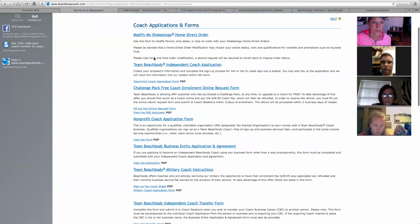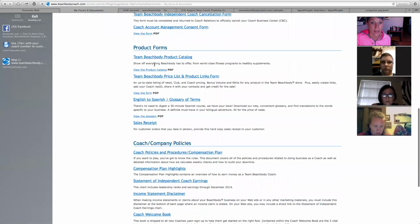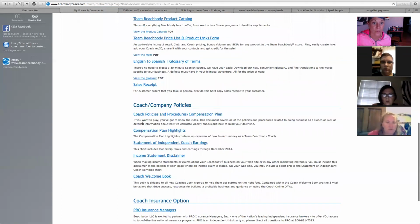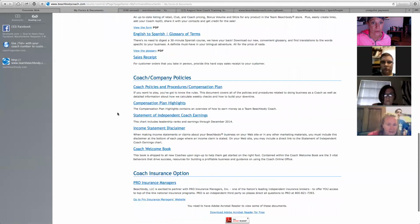The other one that you'll use, I'm not going to get into that one right now. The product catalog and the price list and product links form. As a new coach, those two forms are really super helpful just to give you an idea of what's for sale and how much things cost. These might be good ones to print out just so you have them handy until you learn them. And then, of course, the policy and procedure and the compensation plan are in here, and the coach welcome book. Those are good things to take a look through.